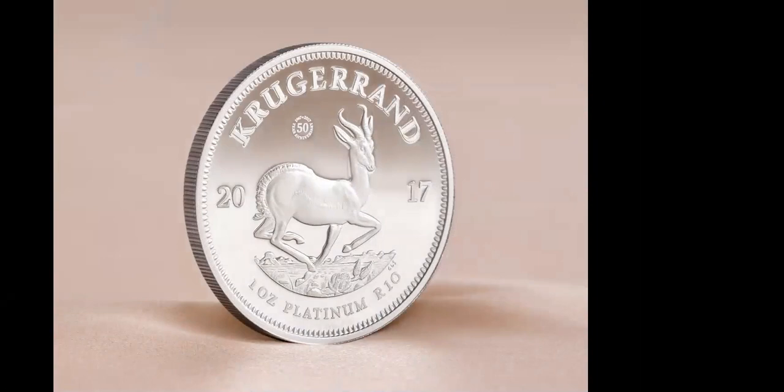It was also the first year in which the first, last, and only platinum Krugerrand was produced. And I believe an amount of 2,017 of these coins were produced. Also a coin that I would love to own.